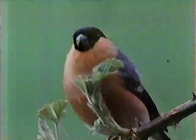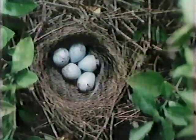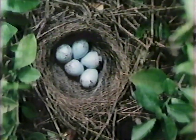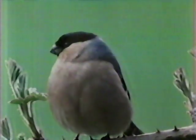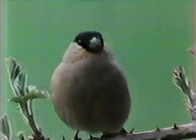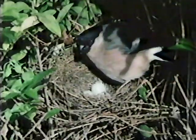At about the same time that young rooks first take wing, another woodland bird, the bullfinch, has just begun to lay its eggs. Like the rooks, its nest is really two nests in one, a twig exterior and a delicately built inner nest woven from fine roots and hairs. The female bullfinch looks like a toned-down version of the male, but it's she who builds the double nest and does the lion's share of incubation.